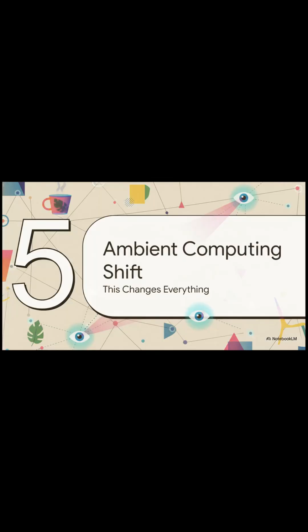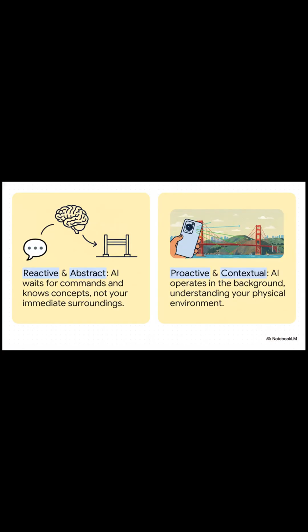But here's the thing. This is so much more than just a cool new feature. The introduction of visual intelligence marks a really fundamental shift towards something called ambient computing. And here's the core difference, right? Traditional AI is reactive. It just sits there and waits for you to give it a command. It's also abstract. It knows what a bridge is as a concept, but it has no idea that you're standing right in front of the Golden Gate Bridge right now. Ambient computing is the exact opposite. It's proactive and it's contextual. It's always kind of running in the background, constantly understanding your physical environment and what you're up to.